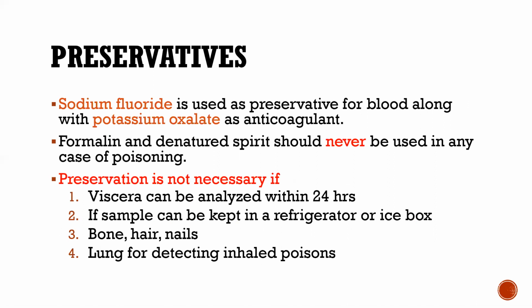There are some conditions where preservation is not necessary. That is, if the viscera can be analyzed within 24 hours by the chemical examiner, or if the sample can be kept in a refrigerator or ice box, and in case of bones, hair, nails, etc. And for lungs, for the detection of inhaled poison. In all these cases, preservation is not necessary.